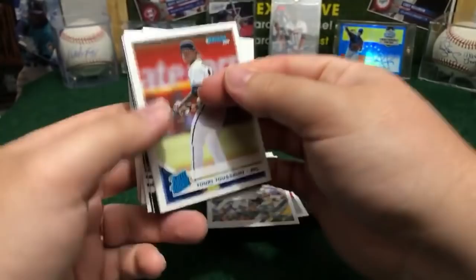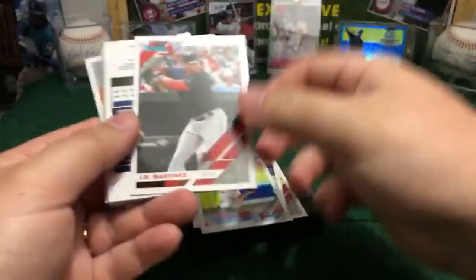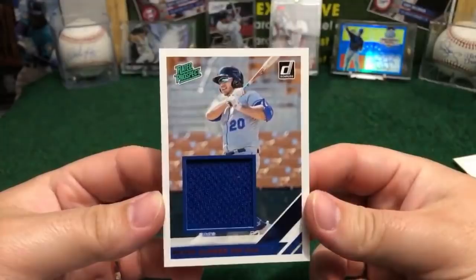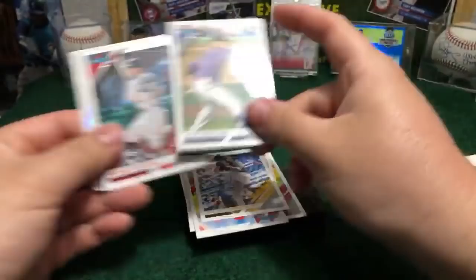So beautiful, Kennedy, Black. Starling Marte, Diamond King. J.D. Martinez. It is a nice short print. And look at that, four hit box, two. Rookie Prospect, Pete Alonso, New York Mets, Jumbo Swatch, nice card for the Mets. So congrats to John, 41-14, man. Jumbo Swatch, blue piece of jersey, Pete Alonso, Rookie Prospect. Yeah, probably number one for New York Mets. It's a guy to see in this season, guys.